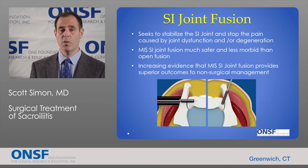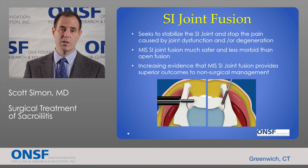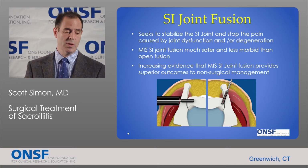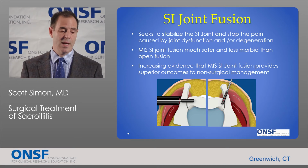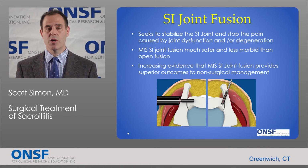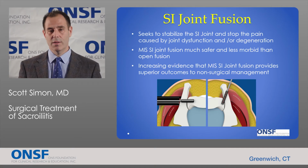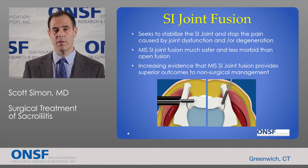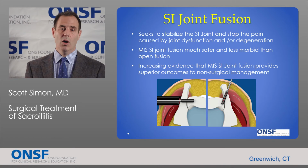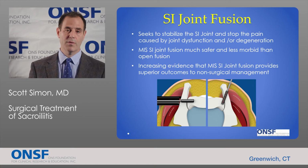But for those patients who have consistent response, albeit brief, from SI joint injections, and the pain just does not go away, there is the option of SI joint fusion. And this fusion seeks to stabilize the SI joint, stop the pain, and stop that degeneration and inflammation that is occurring within the joint. Fusions of the SI joint used to be somewhat prohibitive because of that open extensile approach needed to address the SI joint and the high morbidity and poor outcomes from an open fusion.